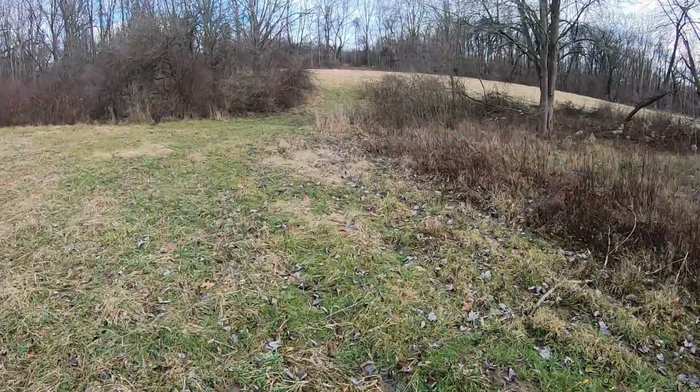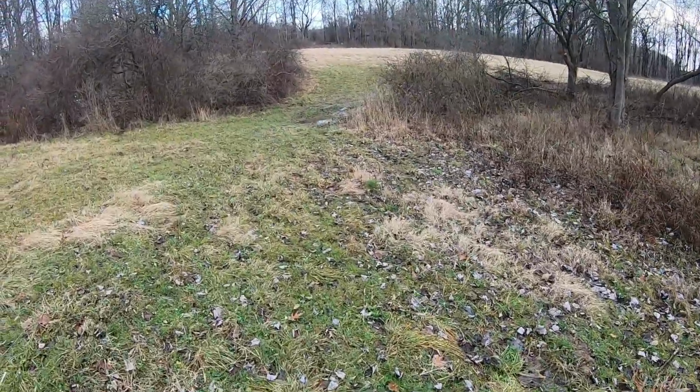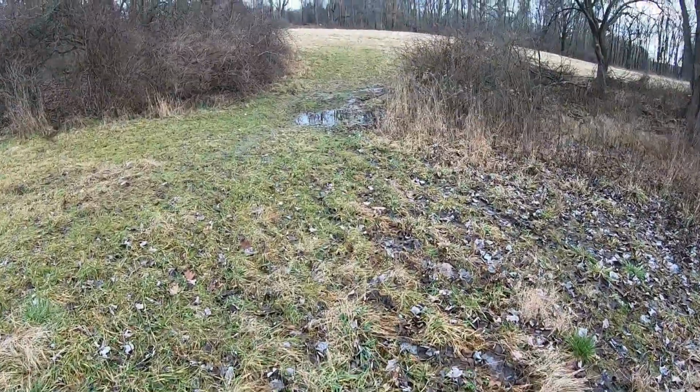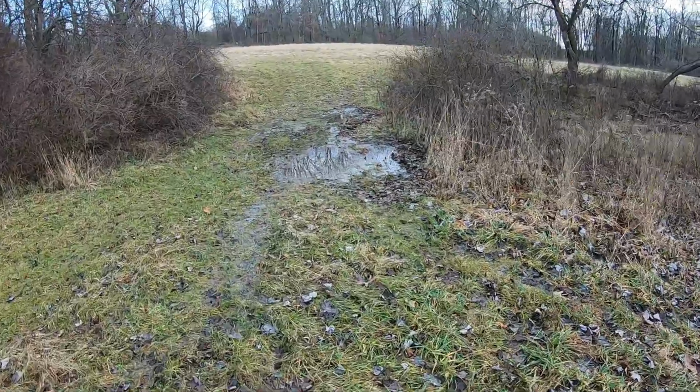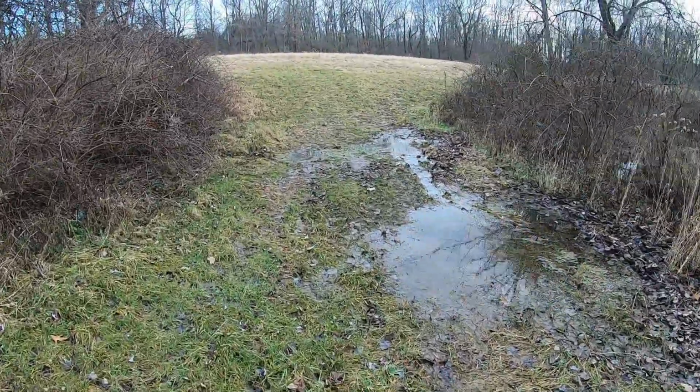So of course water laying down in the center, but I could maybe get a set on either side up high. See what we can get put in here. Awful wet though. It just rained for 2 days straight.